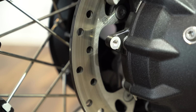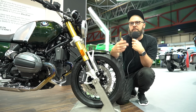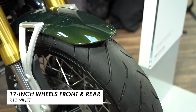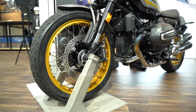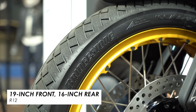But really the biggest difference between these two bikes would be the wheel sizes. As you'd expect with a sporty retro roadster like the R12 NineT, you'd want 17 inches front and rear for optimal road handling, and that's exactly what you get. The R12 on the other hand, well, that's more so concerned with the cruiser aesthetic, and as such you've got a larger 19-inch front and then a slightly smaller 16-incher at the rear.